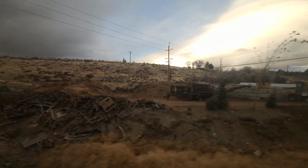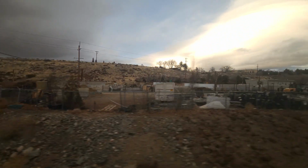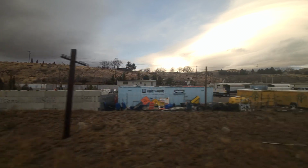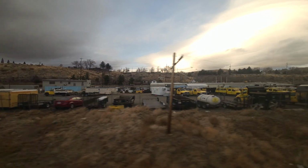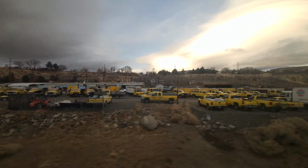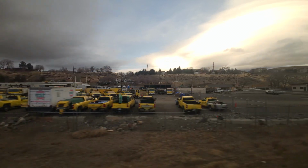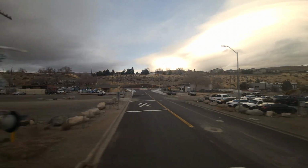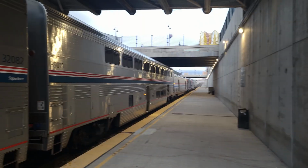All the snow is gone, the temperatures have warmed up significantly as the elevation has dropped. We have now entered the desert. Reno, Nevada is a fresh air stop, meaning you can get off the train, stretch your legs, and enjoy solid ground instead of the rocking and rolling that the train does. Reno is a big stop though, so keep in mind the platform will be crowded.